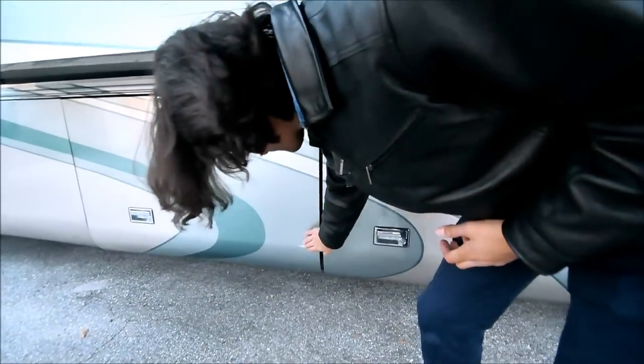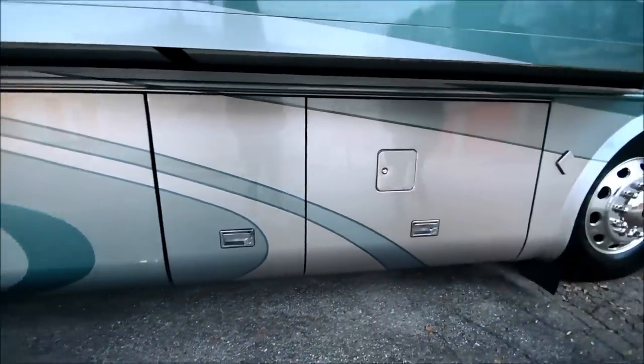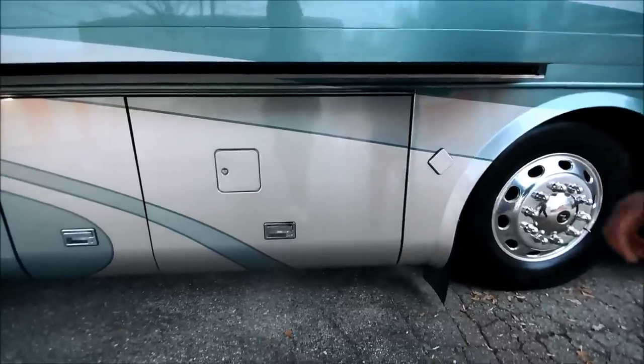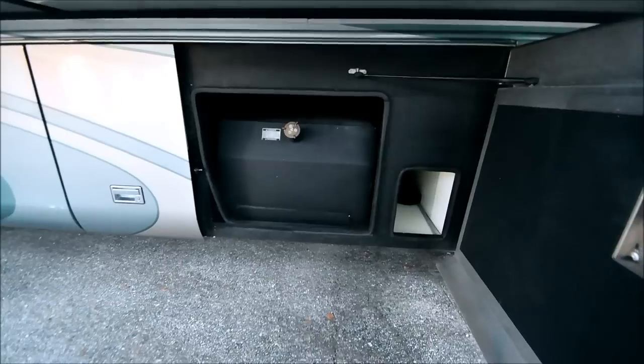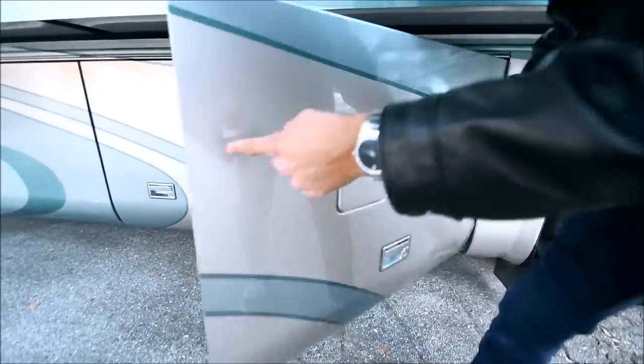You've got a little scuff right here. That actually looks like paint on the surface. You could probably get that off. Not too bad. This coach is actually really clean. Considering it's a 2005, the paint condition is excellent. This is a passenger side view of your diesel storage.